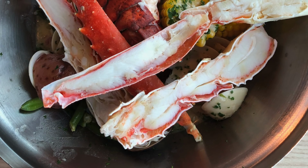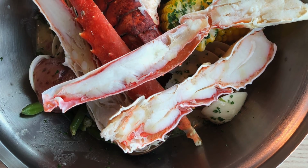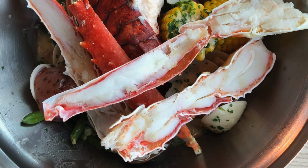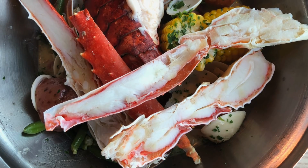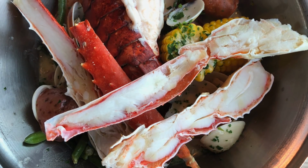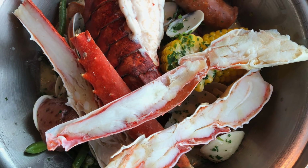And then we did a steamer. So this is a clam steamer. All the shells in there have clam, smoked sausage, corn on the cob, red potatoes, and there was a little bit of an upcharge. I believe it was $10 each for the lobster and crab leg. I feel like maybe it's more than $10 each. I'm sorry, I don't remember what it is.